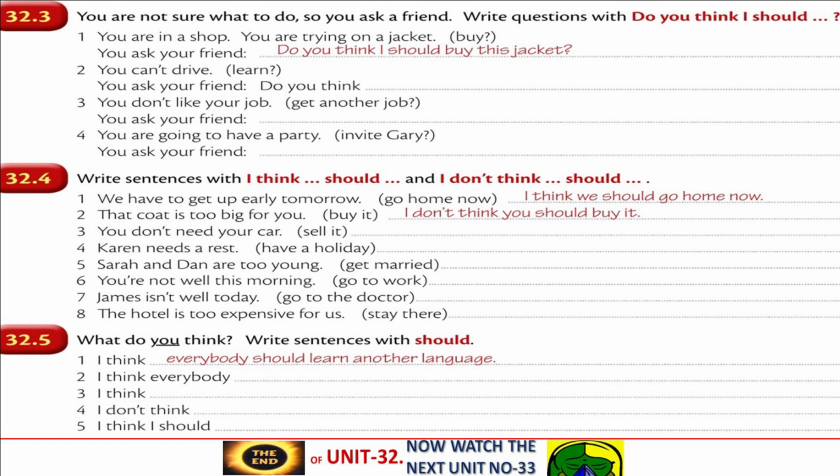32.5. What do you think? Write sentences with should. Number 1. I think everybody should learn another language. Number 2. I think everybody should have enough food. Number 3. I think people should drive more carefully. Number 4. I don't think the police should carry guns. Number 5. I think I should take more exercise.